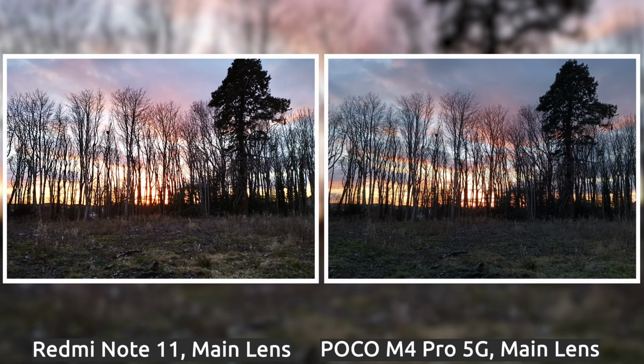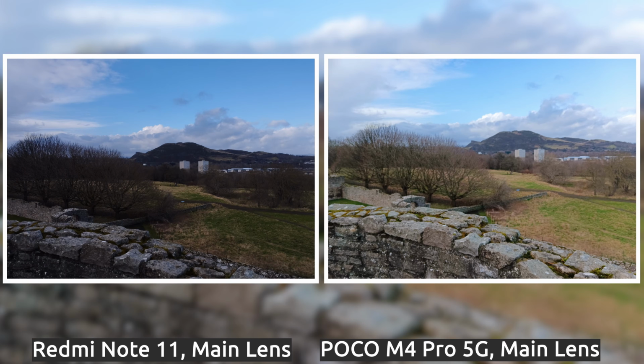Overall, having reviewed all the photos I took, I'd say I'd go with the POCO M4 Pro 5G due to all the reasons I mentioned above. Let us know in comments what you think.